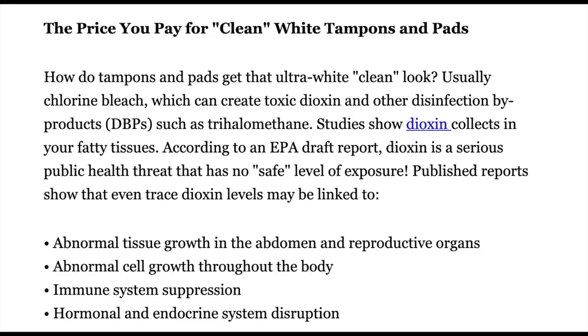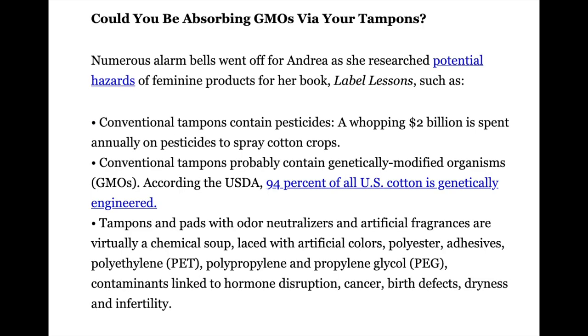I don't know if you are aware of this, but what is in your Always pads is not good for your vagina. Your vagina is a living thing. It has living organisms within it, you know, bacteria. And I messed up my lactobacilli count before by using Summer's Eve. And so I strongly vouch for moving towards a more organic pad or just feminine care.